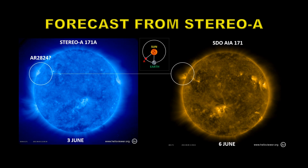Now, you can see from the Stereo image that there's a new region coming over the southeast limb. Now, that's not the return of a previous sunspot region, because I checked. This is a brand new region that developed on the backside of the sun. So it might be very interesting when it comes over the limb in the next few days.